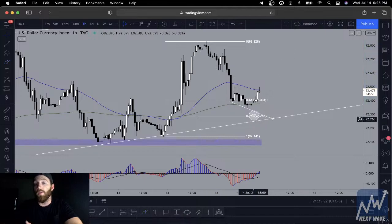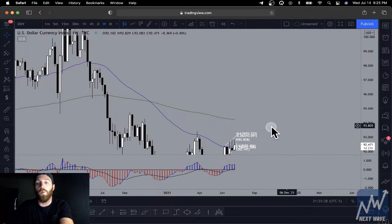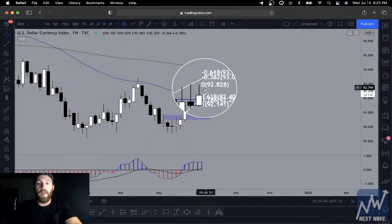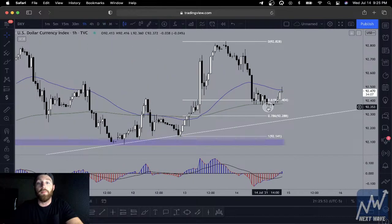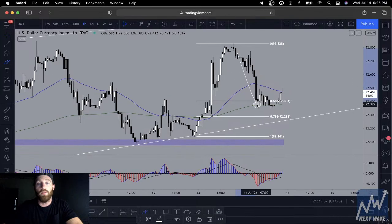Now, what I said about the weekly candle, this could be what we saw earlier in the week. That could have been the high of the week right here. Let's zoom in on that. That could have been the high of the week, and we could be seeing a move down. So that might not play out. I'm seeing kind of both ways with it, because this is a pretty strong move to the downside as well.